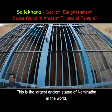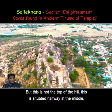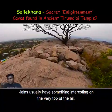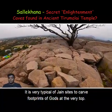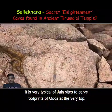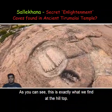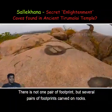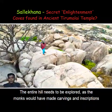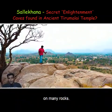This is the largest ancient statue of Neminatha in the world, but this is not the top of the hill. This is situated halfway in the middle. Jains usually have something very interesting on the very top of the hill. It's typical of Jain sites to carve footprints of gods at the very top. As you can see, this is exactly what we find at the hilltop. There's not one pair of footprints, but several pairs of footprints carved on rocks. The entire hill needs to be explored, as the monks would have made carvings and inscriptions on many rocks.